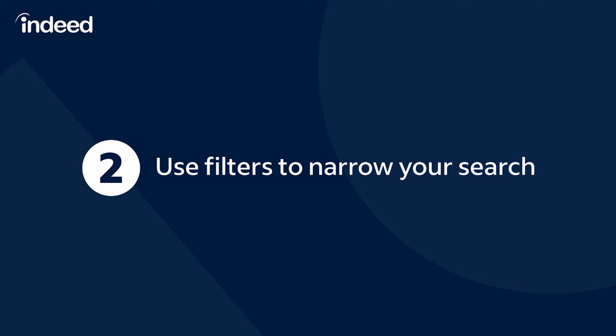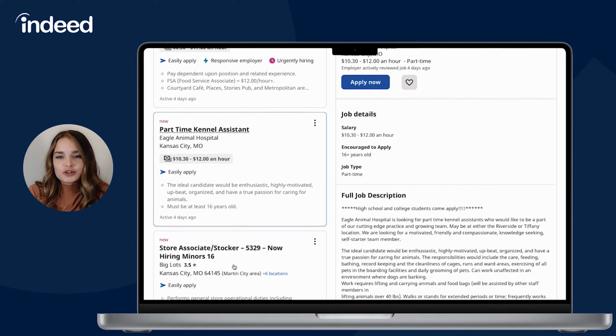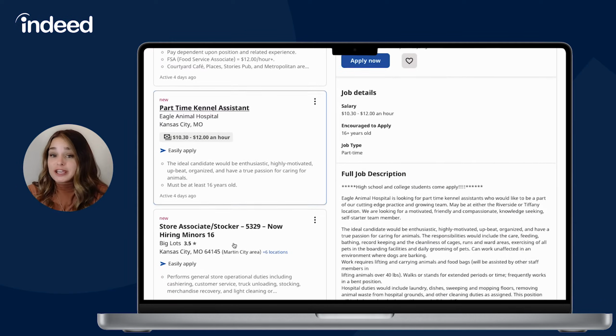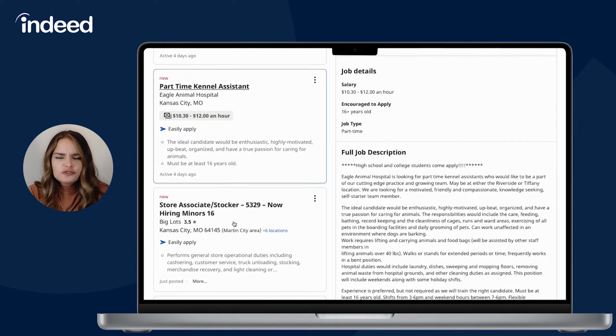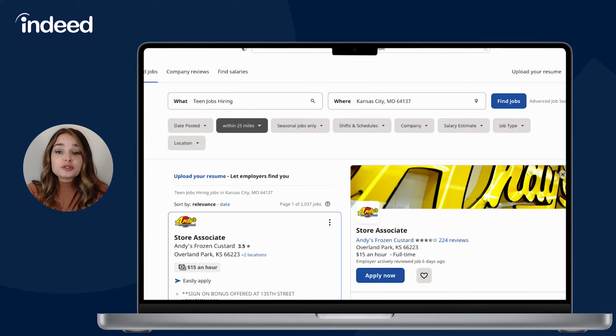Hack 2, use filters to narrow in your search. After you get to the results page, take a look at the first few postings. Are you liking the options that you see, or do you feel like you need to narrow down your search a bit? If you find that you want something a little bit more specific, filters are going to be your new best friend. You'll find filters on the job results page after you've made your initial search.